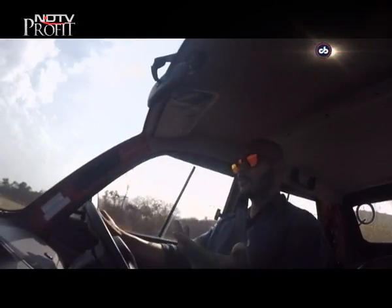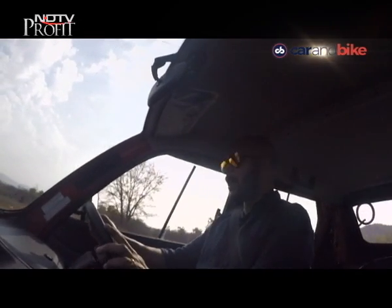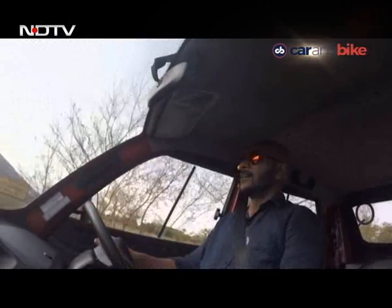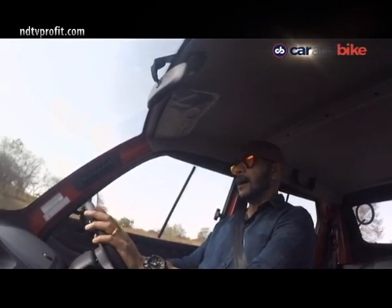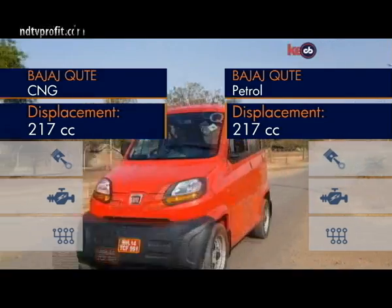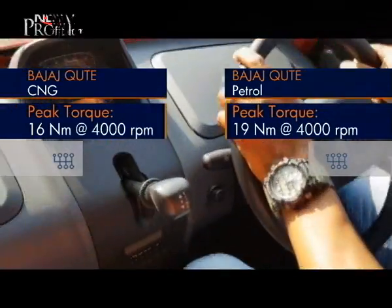Now, compared to an auto rickshaw, this one definitely feels more comfortable. Of course, with 4 wheels you're protected from the elements. It's safer as well, and it's a better handler too. Now, this engine has a 5-speed gearbox. It's a sequential gearbox, so upshift is up like this, and to downshift you have to go down. It's not very powerful, about 10 odd bhp of power and 16 Nm of torque, but within the city, due to its compact size and torquey engine, it's quite handy to drive around.